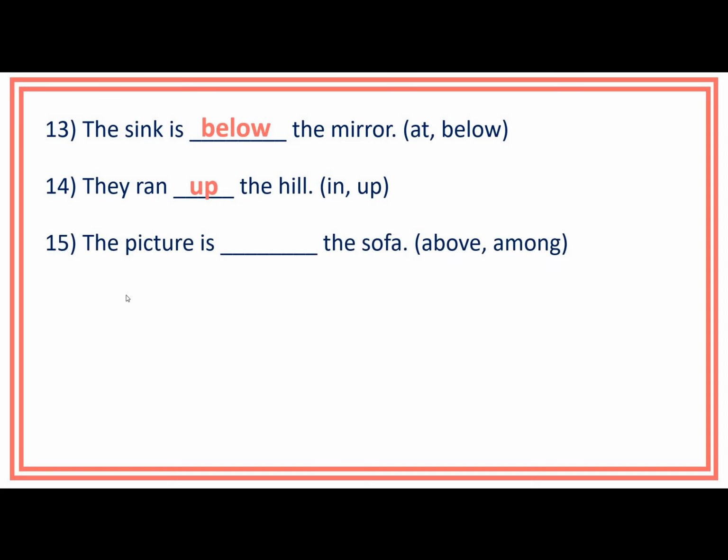Number 15. The picture is blank the sofa. Prepositions inside the bracket are above and among. Answer: the picture is above the sofa.